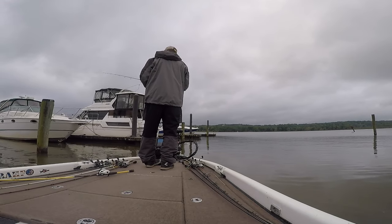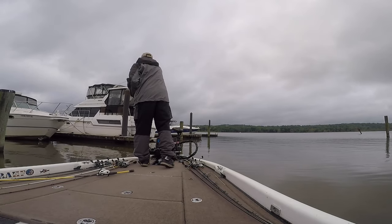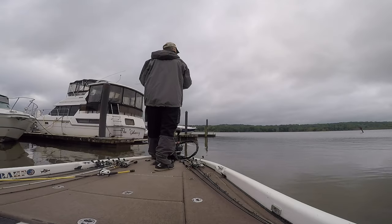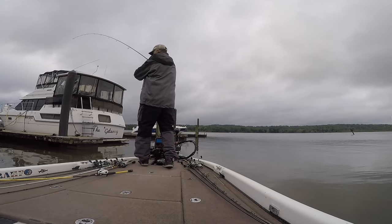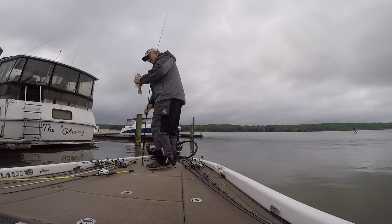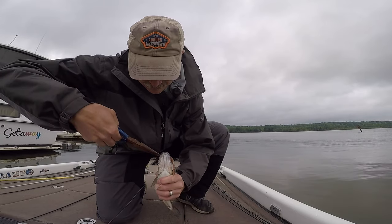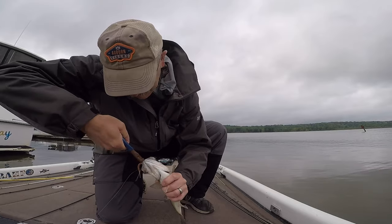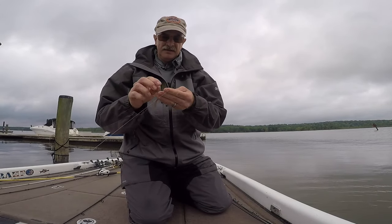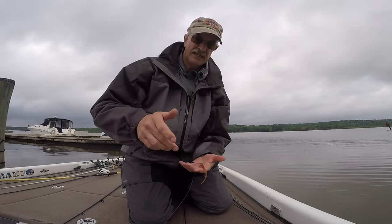At this point, I'm flipping around a finesse Tokyo rig. I decided to try something a little different than the normal drop shot that I throw, but you'll see how that goes. It's a finesse Tokyo rig with one of my hand-poured little red bug worms on it. Not big enough. Maybe there's more.